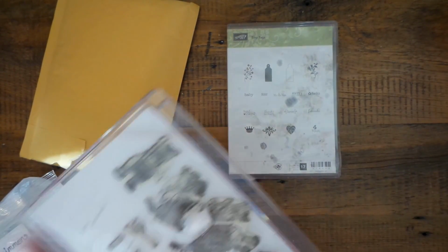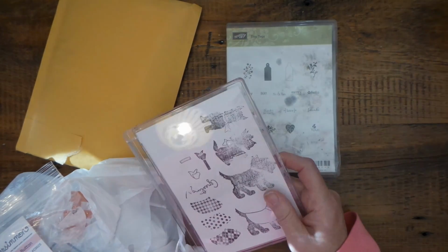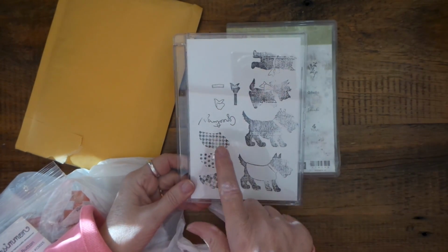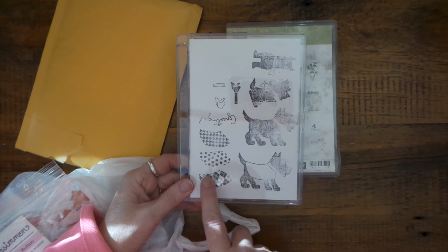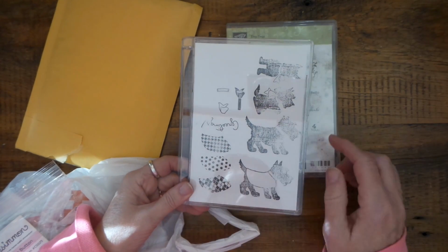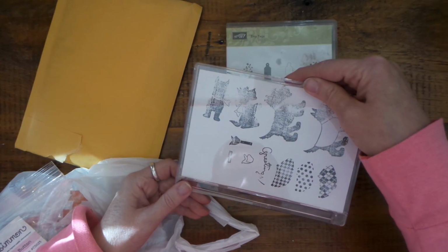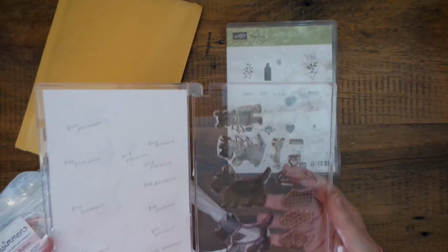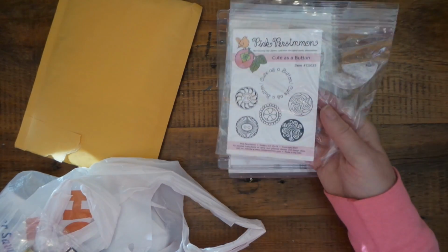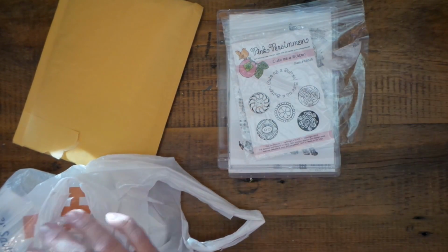And the Scotty dog, which is adorable. This is from Pink Persimmon. And he has little coats, argyle, polka dot, and herringbone. And then little congrats and little bow. And he's standing that way or this way. Look, he's standing up. See? Another Pink Persimmon. These are buttons. Unity.